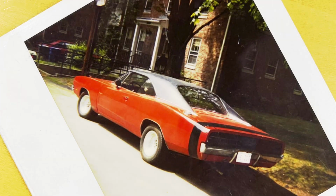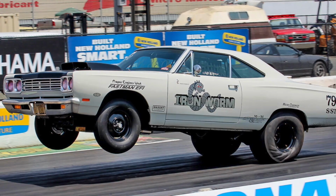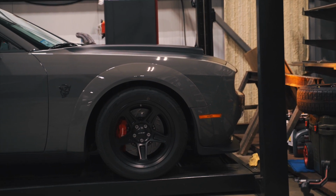I've always had a love for Mopars. My first car was a '68 Charger. I had a '71 Duster and a '68 Roadrunner. It's just always been in my blood. Drag racing, cars in general, I just love it.